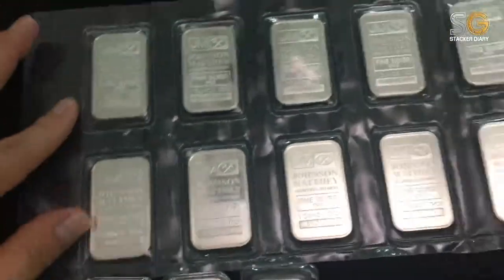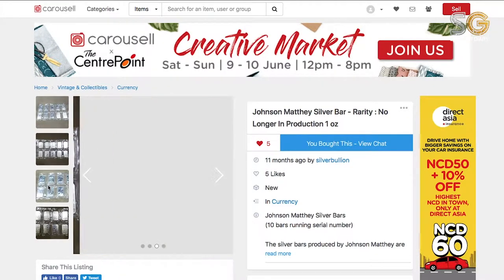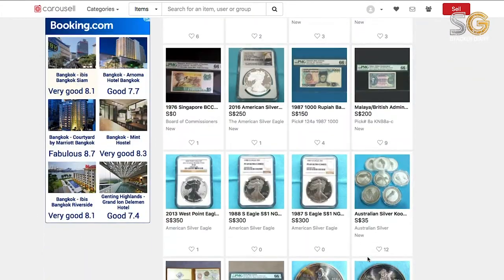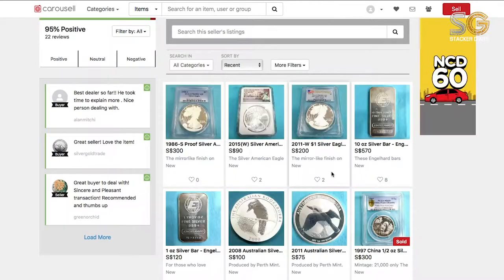Anyway, I bought this from Carousell. I happened to find this batch of silver bars from a seller named Silver Bullion. Yeah, actually this is quite nice, guys. We had a good conversation, and he actually sells quite a lot of numismatic silver rounds.